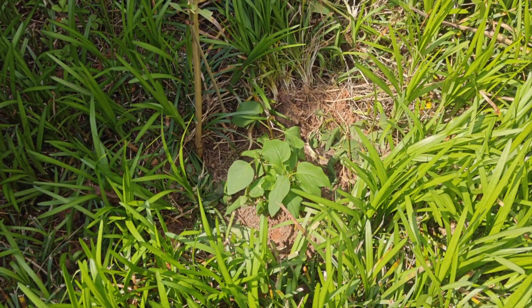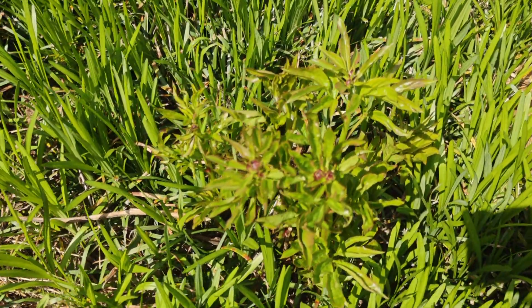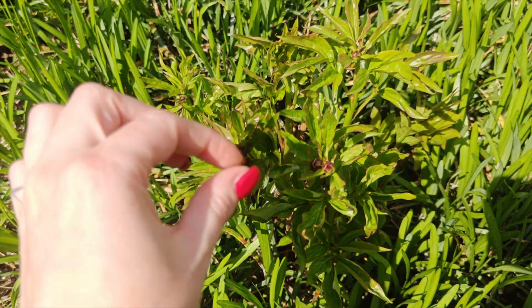It's a little cutting of lilac. And then the peonies are going. Oh, it's not focused. The peonies are doing really great.